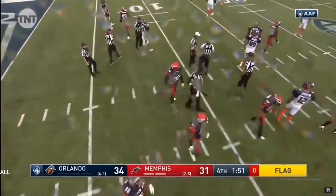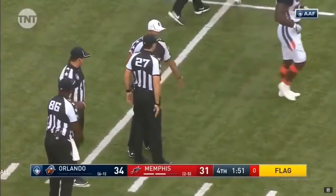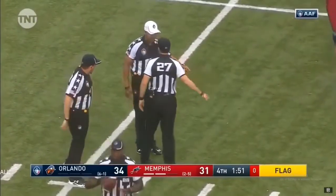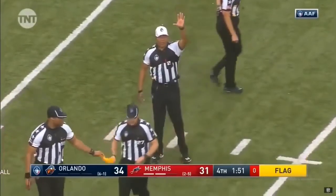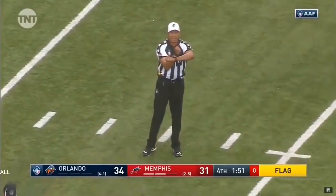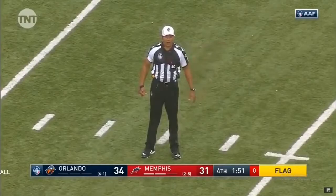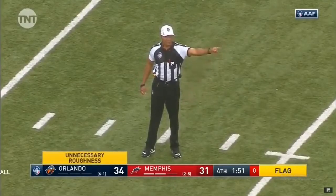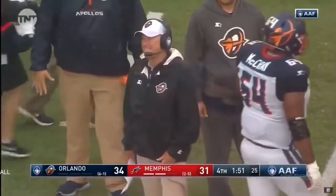And you can see the rain on our camera lenses. If you look at the referees' shirts there, you can see the wind blowing. Not ideal weather conditions here in Memphis. After the play, personal foul, unnecessary roughness, Orlando number 74. 15-yard penalty will be added to the succeeding spot. First and 10, Memphis. Marquise Lewis called for the penalty.